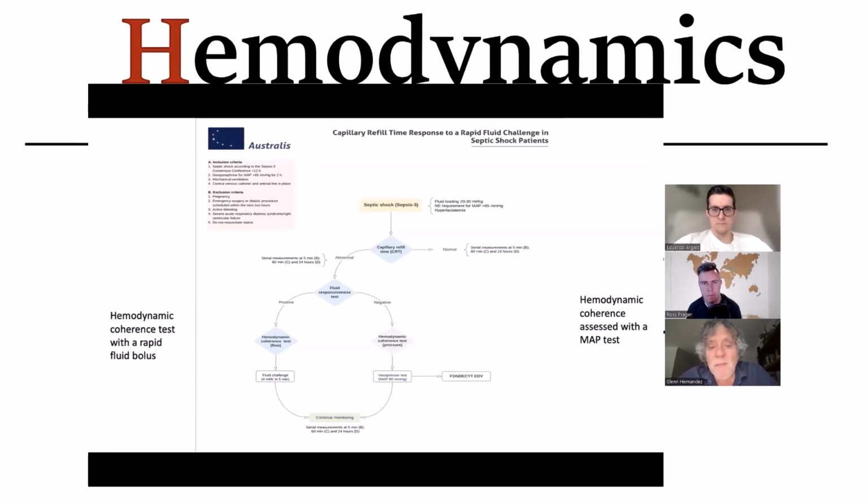This has been our hypothesis. For example, what we did, and we published our results just recently, is that we applied to these patients, who look similar, a fluid responsiveness test. And if they were positive, we gave a fluid challenge and looked at capillary refill time and several variables. Some patients recovered capillary refill time in the next half hour or 1 hour, and we concluded that they are coupled. This is a hemodynamic coherence test with flow.